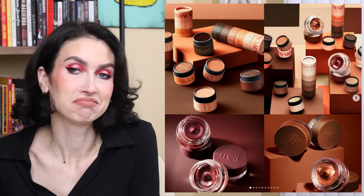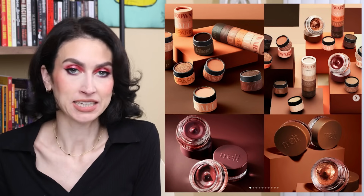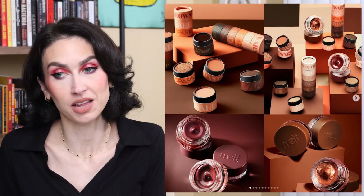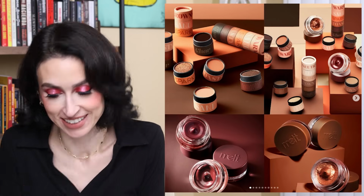I don't need it. It's not something that I feel like I'm dying to go out and get. It's not very exciting to me, but let me know if you're excited about it, or let me know if you feel the same way as me. I would love to know. I'm a neutral lover, but this is just kind of like, okay, whatever to me.